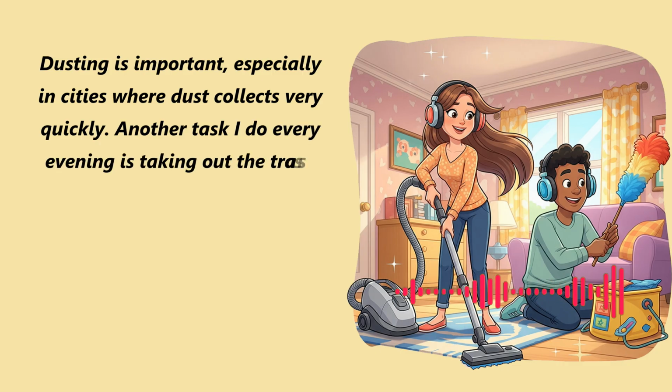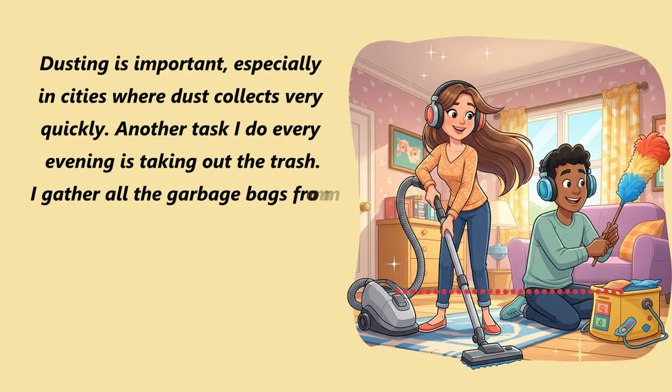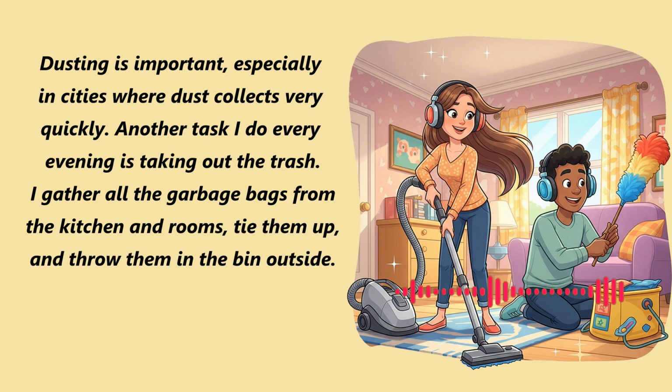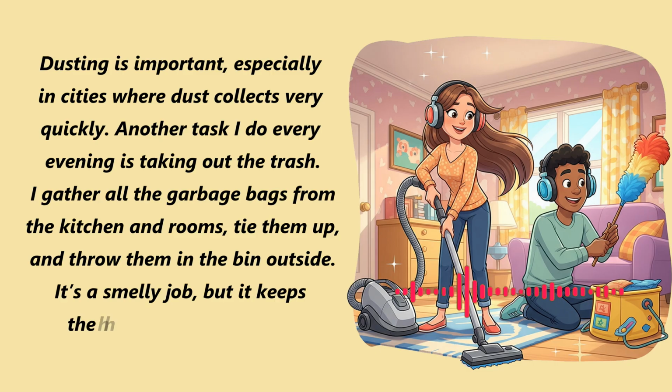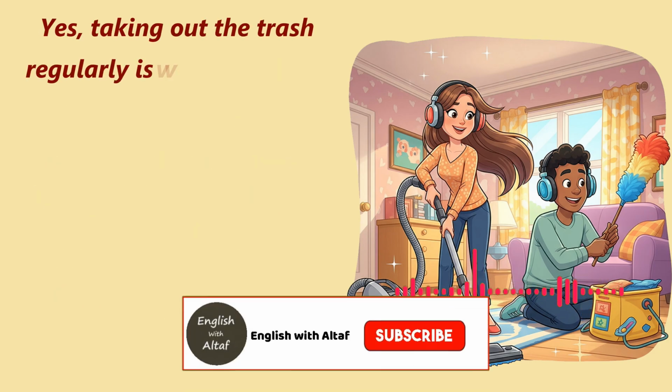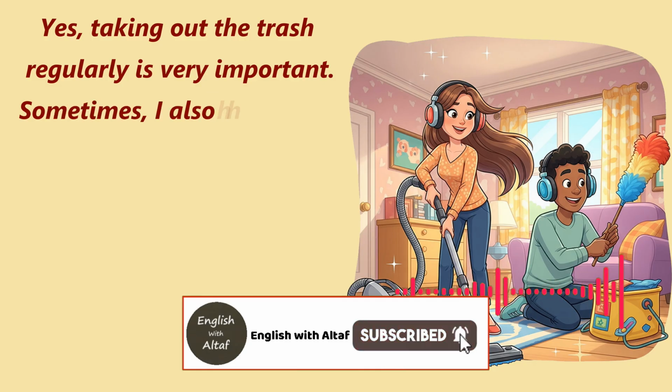Another task I do every evening is taking out the trash. I gather all the garbage bags from the kitchen and rooms, tie them up, and throw them in the bin outside. It's a smelly job, but it keeps the house clean and fresh. Yes, taking out the trash regularly is very important.